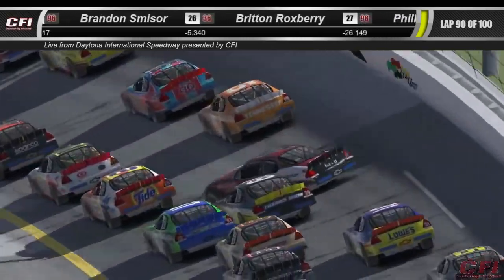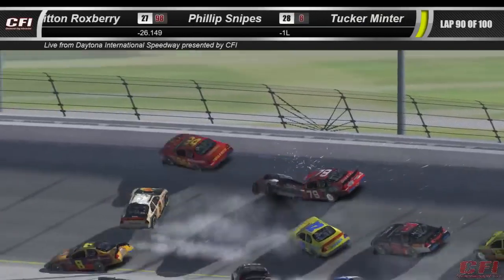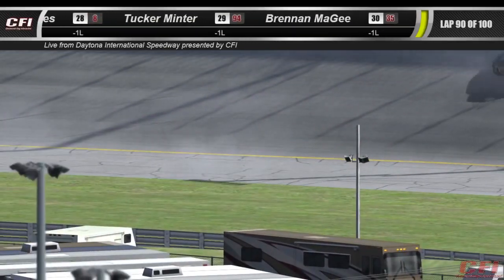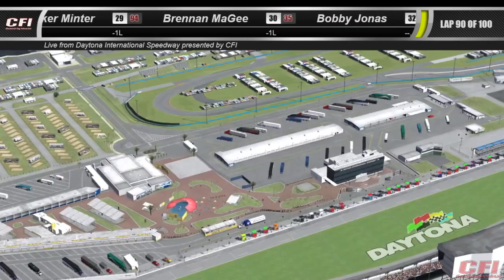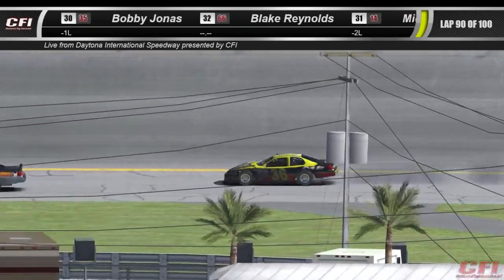Taking a look at the replay there, looked like we just got 3 wide. It was the 39 in the middle there, causing big-time troubles. And unfortunately, that is going to mark the end of the race for some drivers in the back of the field. And that's Thomas Axum that really got that one kicked off.